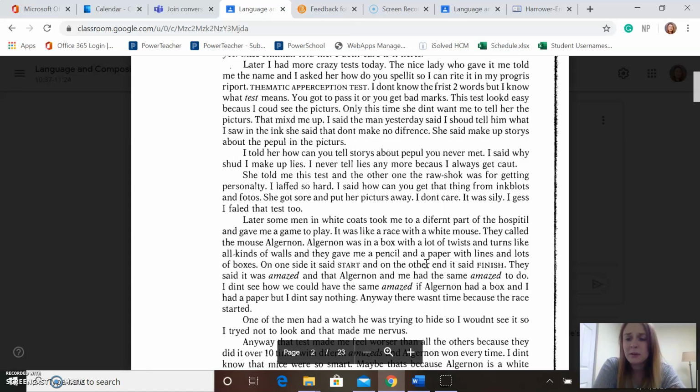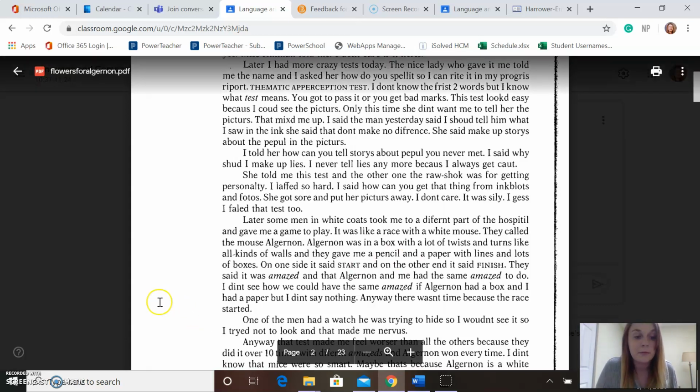Alright, so this part can be a little confusing because he refers to it as amazed, but he is talking about a maze. If you've ever been to a corn maze before or been to a children's restaurant and there's a little maze on the menu, that's the type of maze they're talking about. So for Algernon the mouse, he has a physical maze that he has to solve that's built for him, while Charlie just has a little map sort of thing on a piece of paper, like a children's restaurant menu. I'll see if I can find one for you.